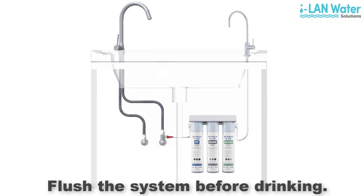It's recommended to run the water through the new filter system for a few minutes to wash out any particles that may have come loose post-manufacture. It's also normal to get a bit of extra air at this time, which will give the water a bit of a milky appearance, but that's nothing to worry about and it will go away in time.